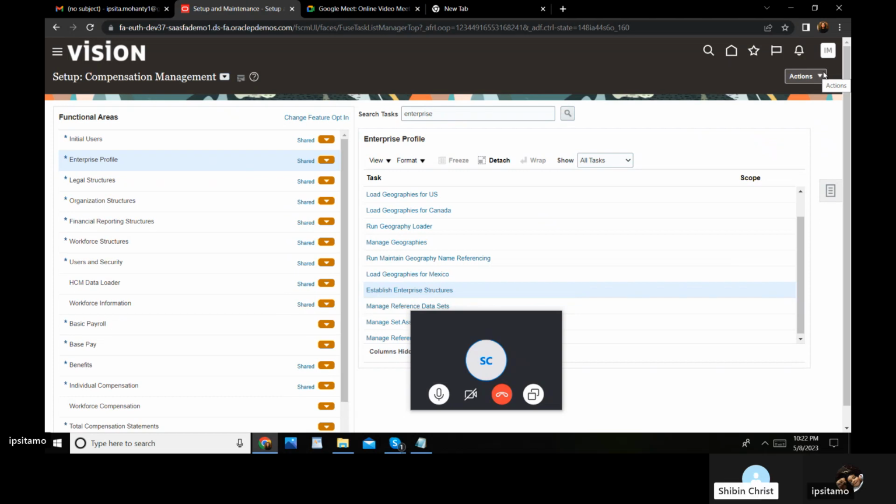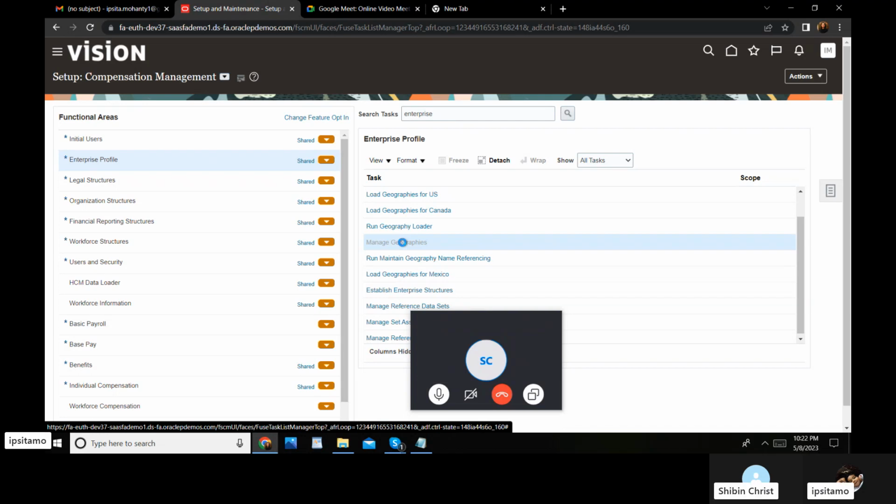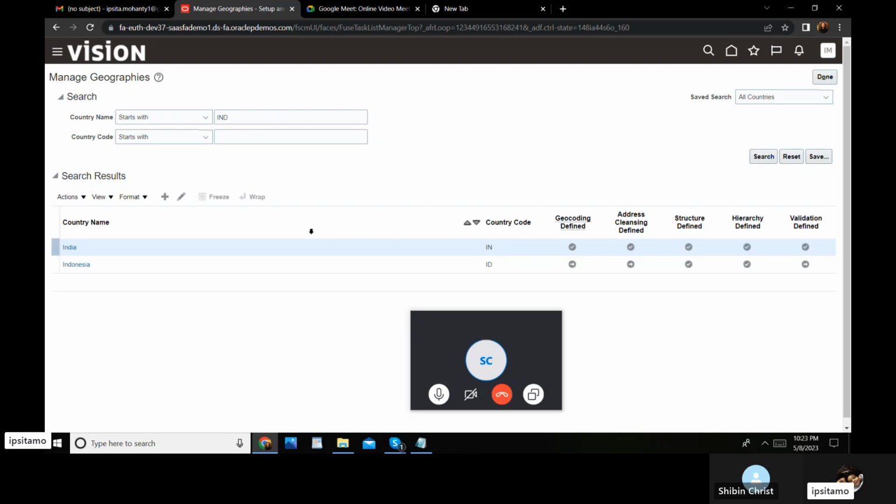If you see here itself, you will notice we have an option called manage geography. Just on the top, like one, two, three, four, the fourth one. Yeah, manage geographies. Continue. So here, country India, right? IND. And on the right, you have search. See, search. India. Perfect. Yeah, click on India.